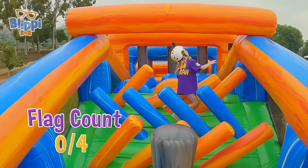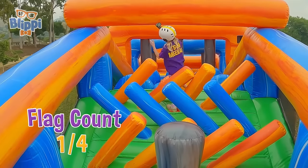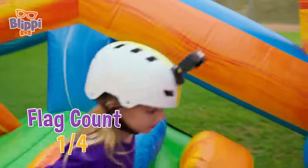Look above you! Look up! You see it? Oh, you got a flag! She found a flag! Go, Haven, go! Yeah! Oh, Haven, there's another one back this way.